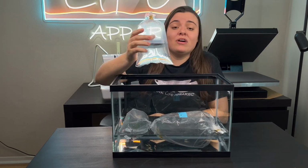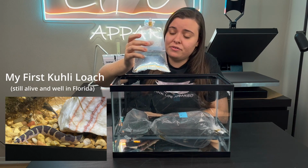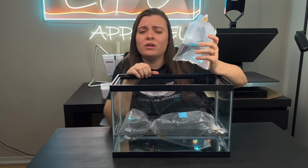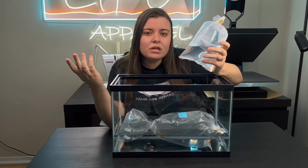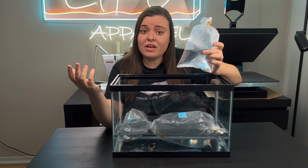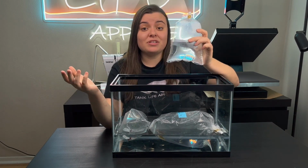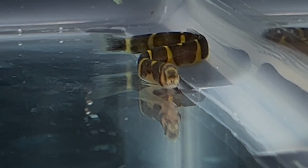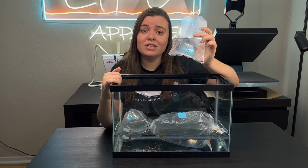Next is the coolie loach. I've had these guys before and I absolutely love them. They're very peaceful, awesome community fish. These guys will get to, I read, around 4 inches. I've never had them grow that big. I've had mine grow like 3 inches, but we'll see. They love having a sand substrate and they tend to burrow into it, which is kind of cool too. These guys are scavengers. They'll eat anything that hits the bottom and any leftovers, which is great. It makes for a great little cleanup crew.